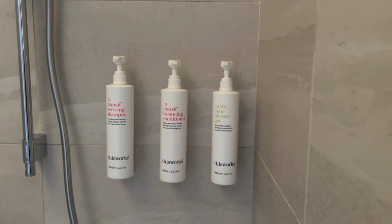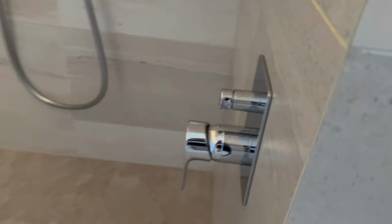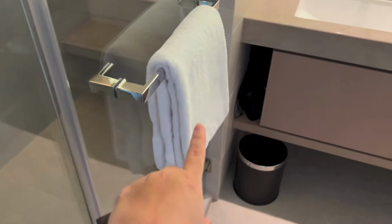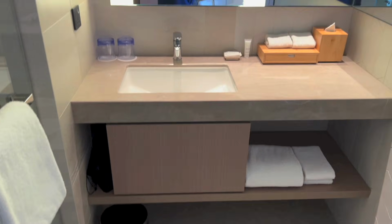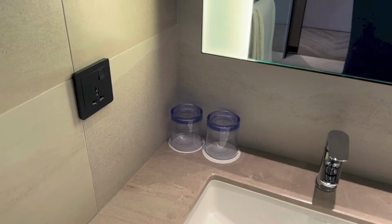There we have the usual shampoo, conditioner and shower gel bottles and the controls for the shower. Towel right there, more towels right there. There's a bin, that's the hairdryer. And on the sink area, to the left we have a couple of glasses, a power outlet, a shaving mirror, more mirrors around the sink area.